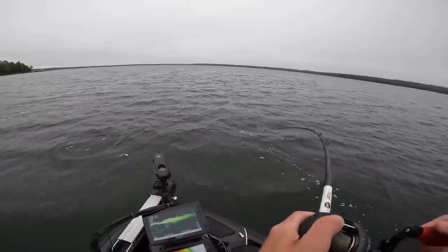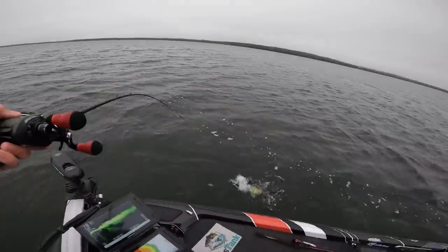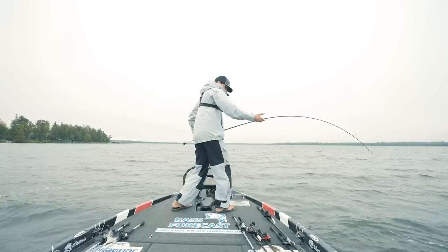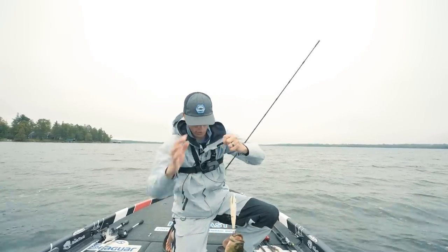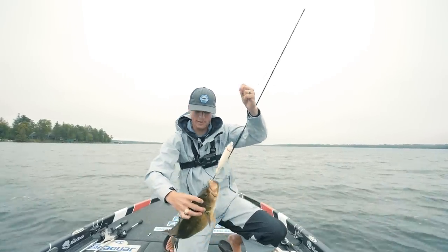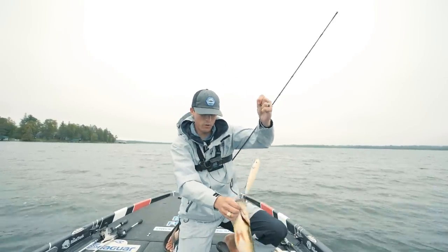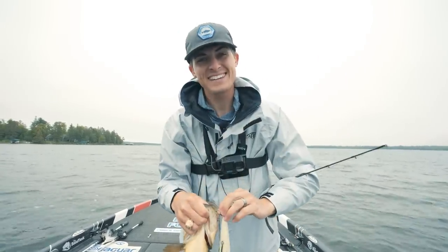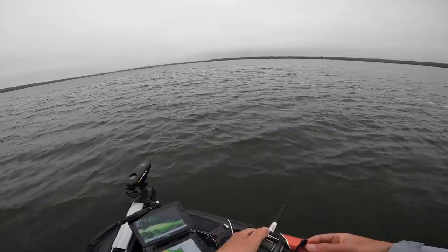Oh, gosh. Right at the boat. Barely got it. Come on in here, you thrashing little guy. Oh, we got two hooks now. Yes. Boom. I don't know how guys grab them like that when they're largemouth. He's too fat. Look at that thing. Mega dog. Who needs a little puppy dog when you can have a mega dog?